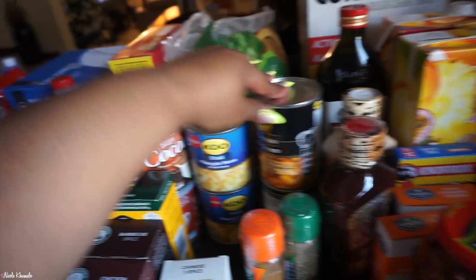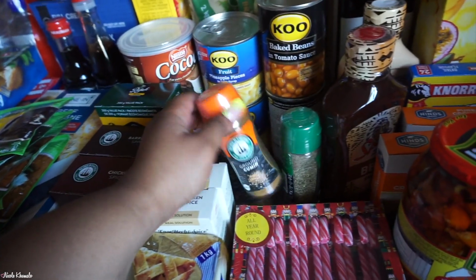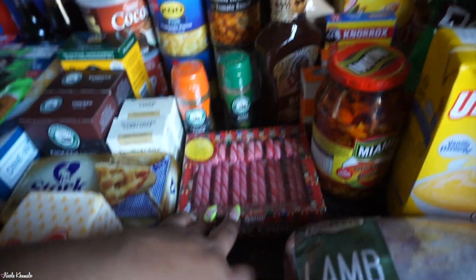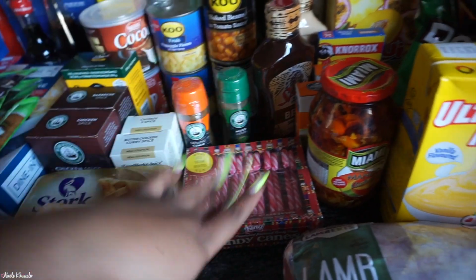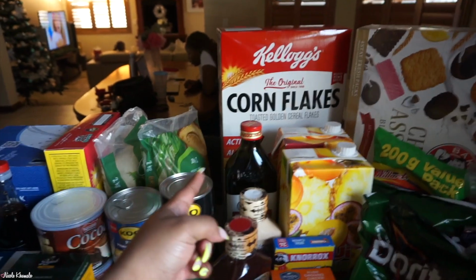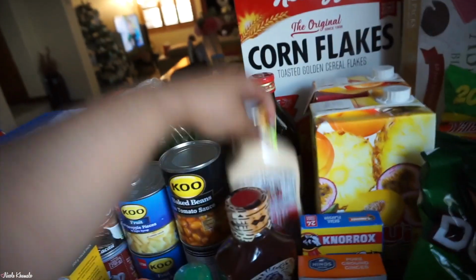And then we got 2 cans of the beans in tomato sauce. We also got some cumin and some mixed herbs. And then we got some candy cane. Hopefully I'll use those when I bake. Back there we got a big box of cornflakes. We got some extra virgin olive oil.